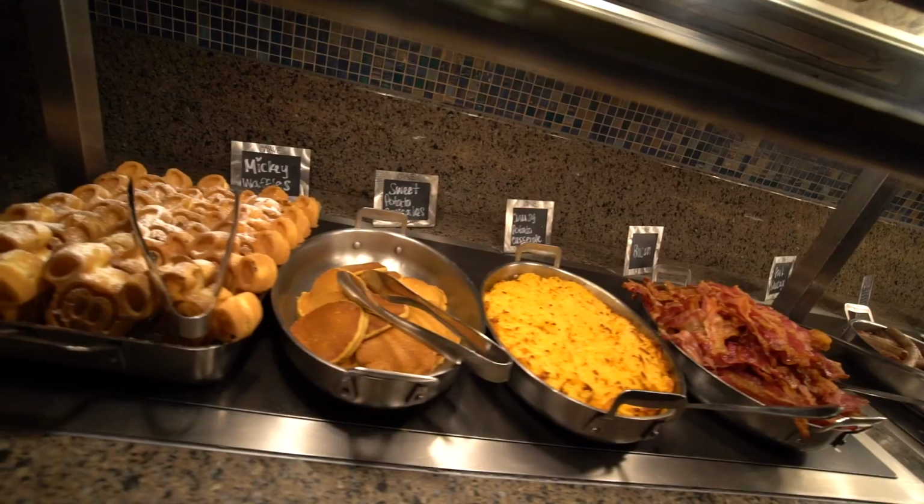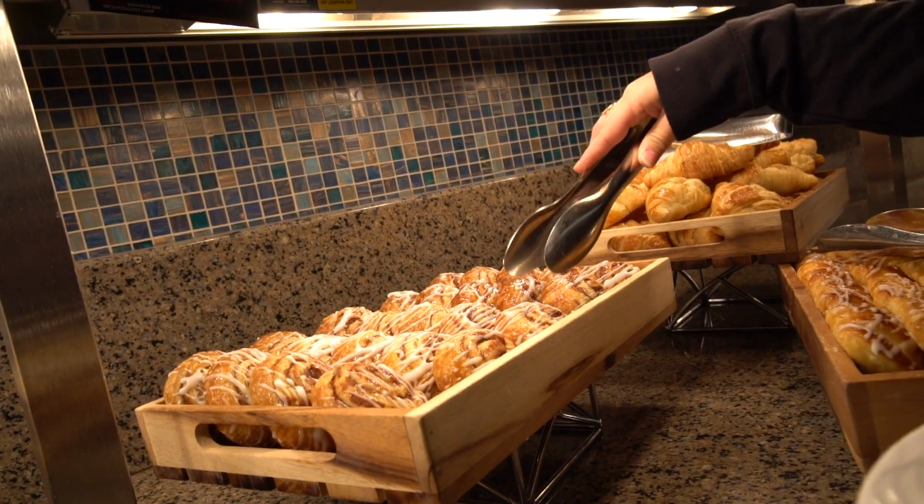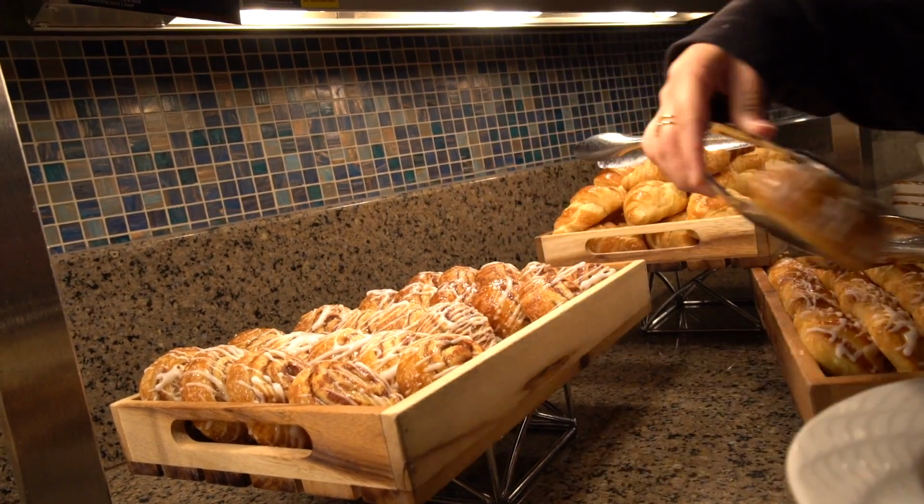Like Josh said, both of us got the buffet. I tried a few different things up there. I had the typical sausage, bacon, Mickey waffle, of course. I actually think my favorite thing I had up there today was the cheese Danish. I haven't had one of those in a long time though, so maybe that's why I was just craving one.